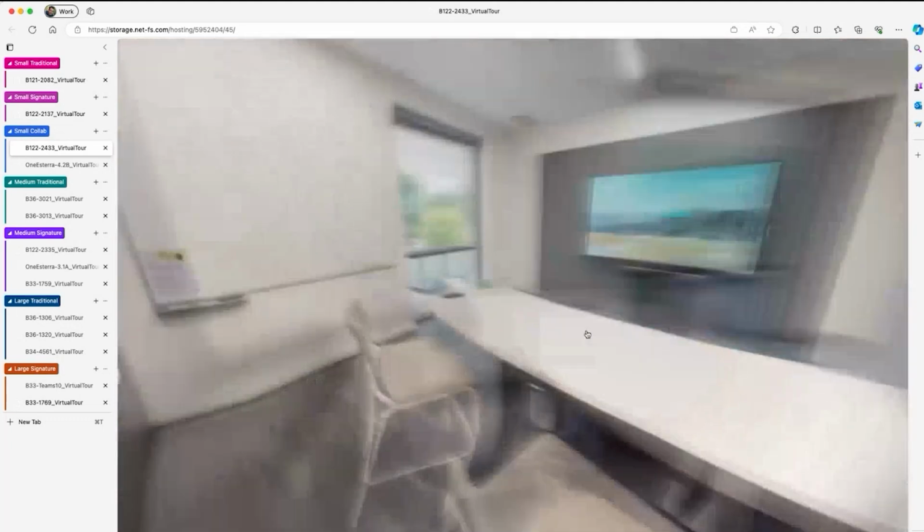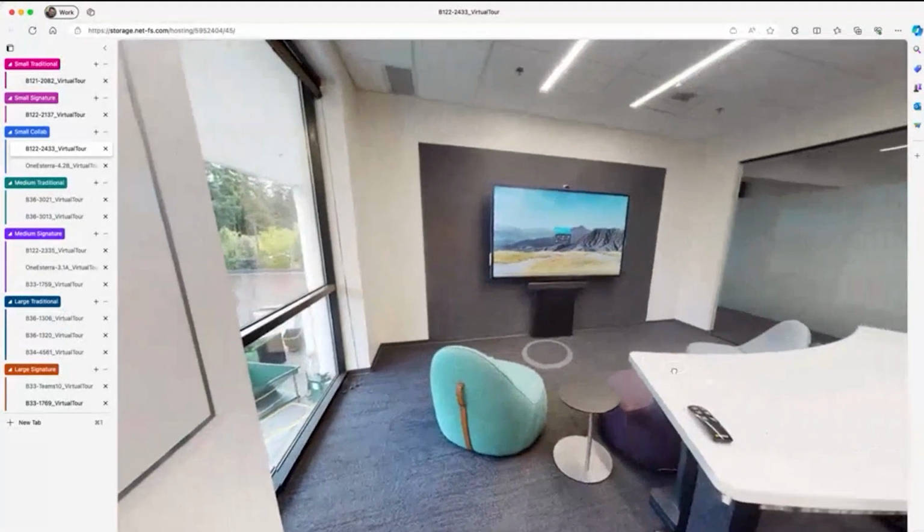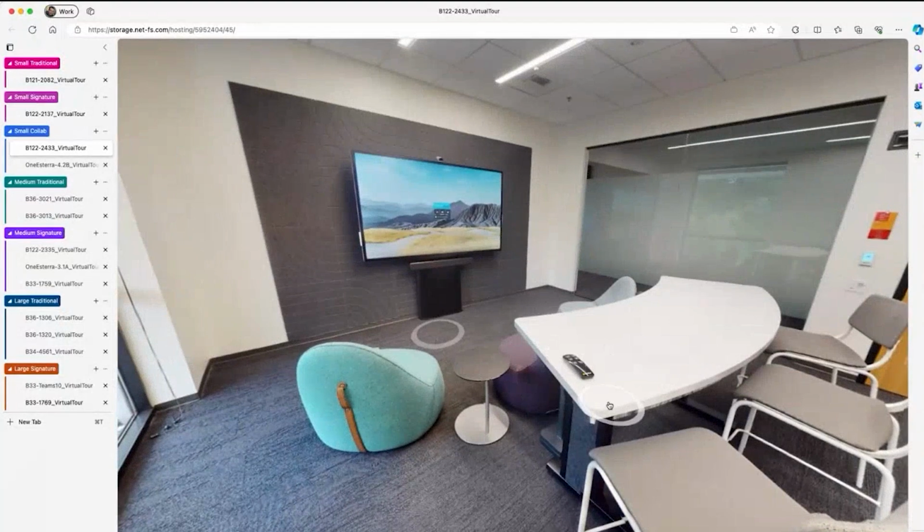But this layout, again, a lot of the components in this room are from one of our partners that we talked through this morning. So this would be part of the Legrand family of tables as well. So this is the Middle Atlantic ARC table.